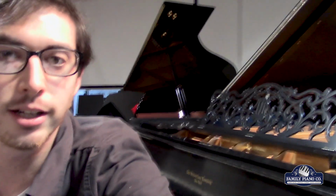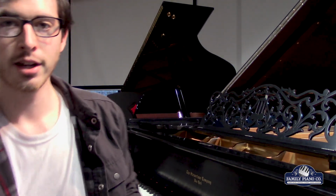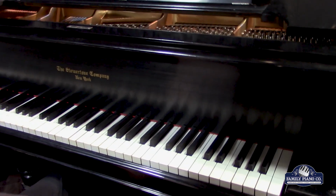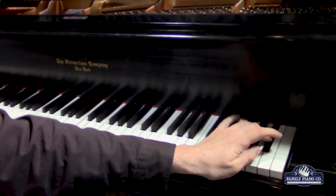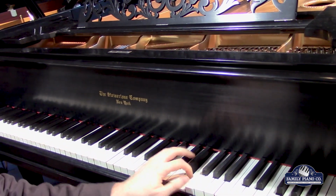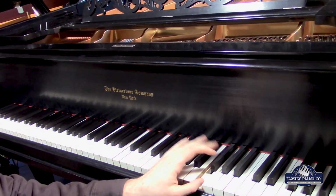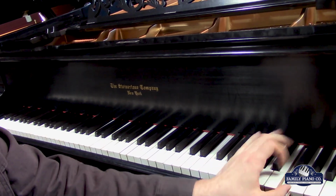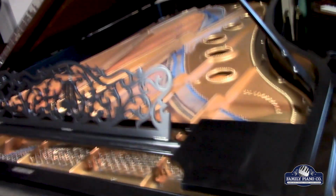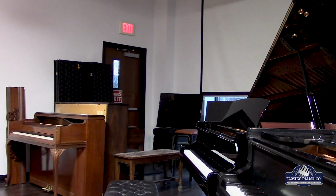Then of course, very important on a piano is the top range. So what I want to do is show just these top notes over here and how they sound. So that was on the Steinertone, and here goes the same over on the GX-2.